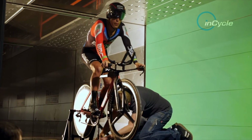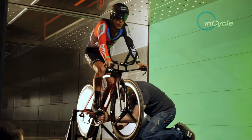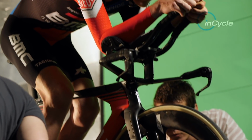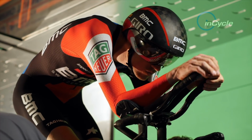There are so many aspects, and it's such an interaction of material, of position on the bike, of the helmet, the position of the head, the position of the hands, the arms. There are so many variations that you can come up with, and this also makes it very difficult to come to very clear conclusions. It also makes it very important to register very clearly for every athlete what the specific position is of all the body parts to get a certain advantage.